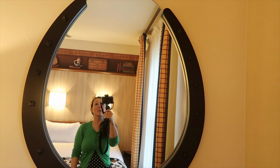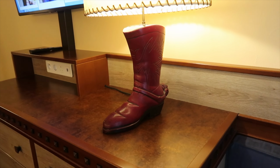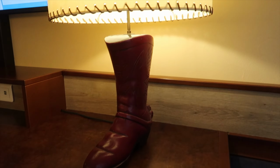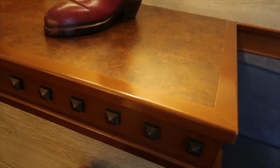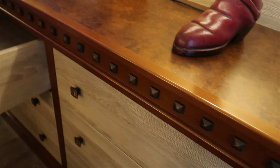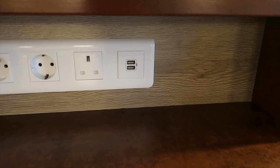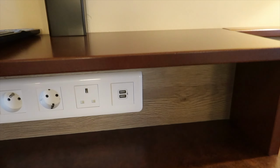Got a cute little seating area. We love a seating area in our room, don't we? And this lamp, you know what I said about detail, is so cute. We've got some power sockets under there as well. Storage. Oh, there's soft close as well. Love a good soft close drawer. And Ade noticed as well there are UK plugs, USBs, things like that.